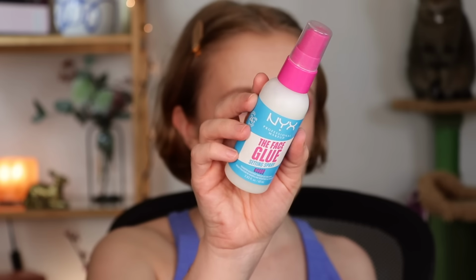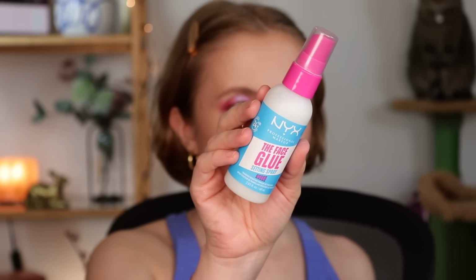Okay, another thing from NYX I've been trying that is new to their line is the face glue setting spray. They also launched a face glue primer. I've only tried the setting spray, and to me this is good but not great.